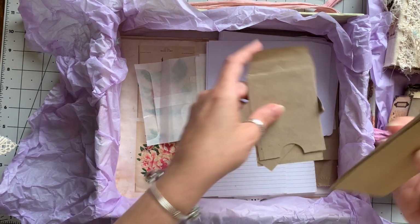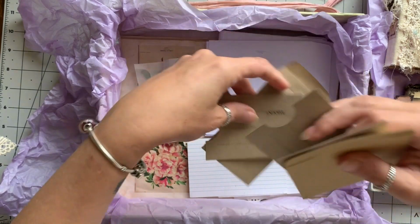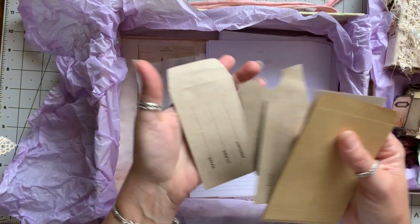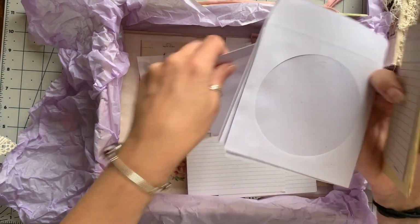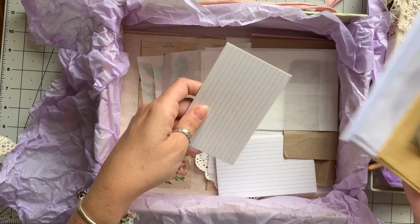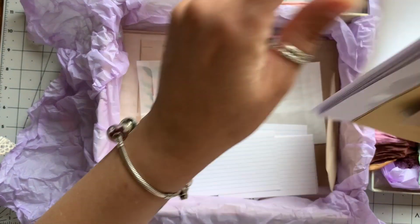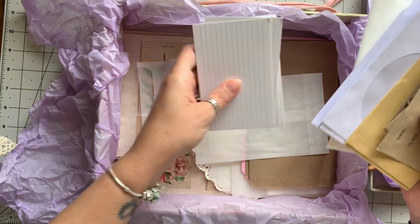Oh, wow. These pockets are superb. Oh, look. They've been made out of envelopes. Oh, that's so clever. Liza, and I've not got any large CD sleeves. I have a few tiny ones, but these are awesome. I've got so many things now going through my head. Kind of lose my thread.